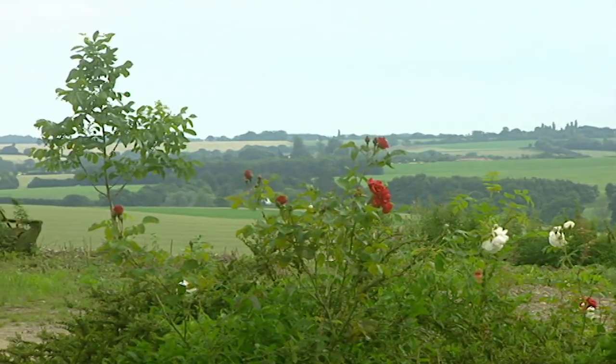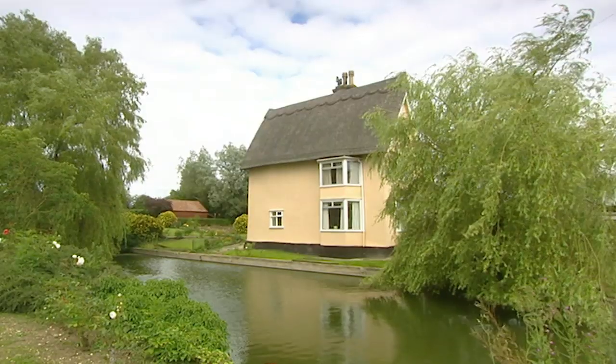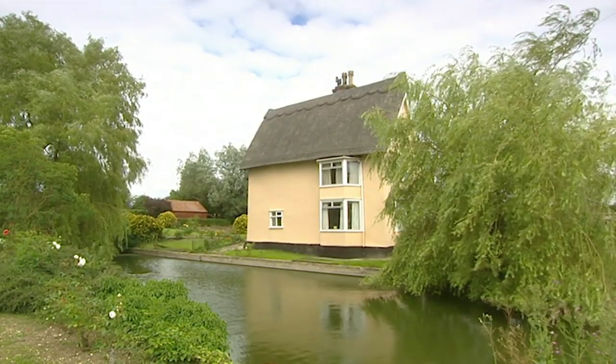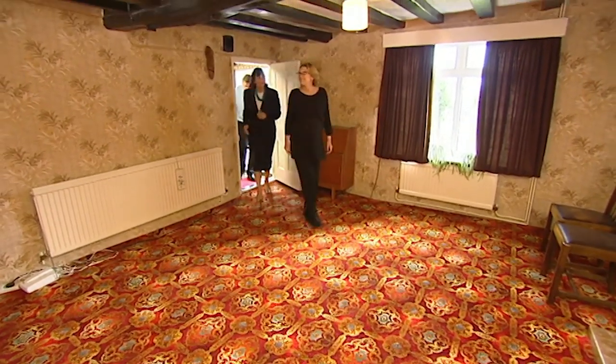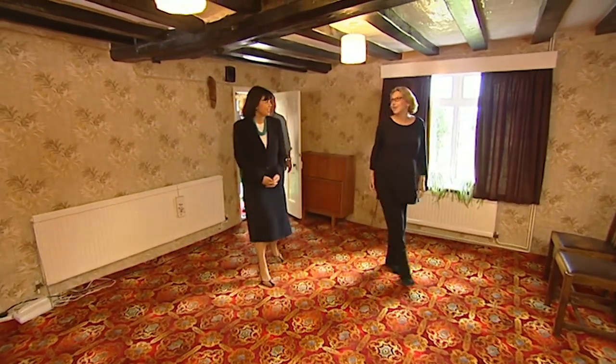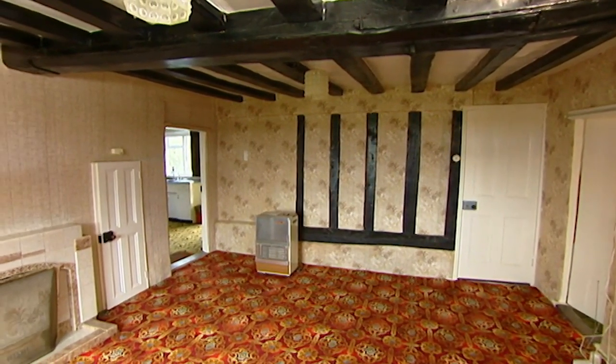Oh, first impressions when you drive up the road are absolutely magnificent. And like you say, the views are incredible. So far, so good. But what about the interior? Is this your kind of decor? No, I don't think the decor is, but certainly the beams are in style and in keeping with what we were looking for from a property, yes.